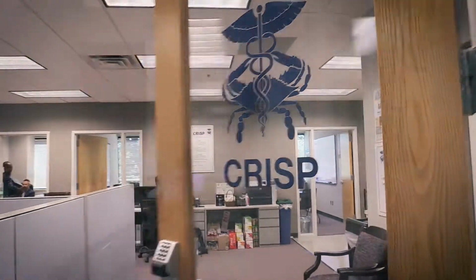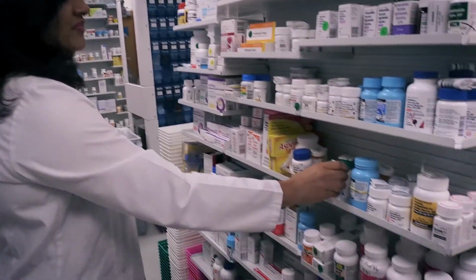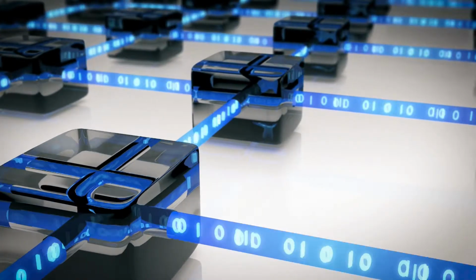CRISP provides services to physicians, nurses, care managers, and staff to increase their ability to provide optimal patient care. We implement services incrementally, first through pilots, and then expansion of data and features over time.